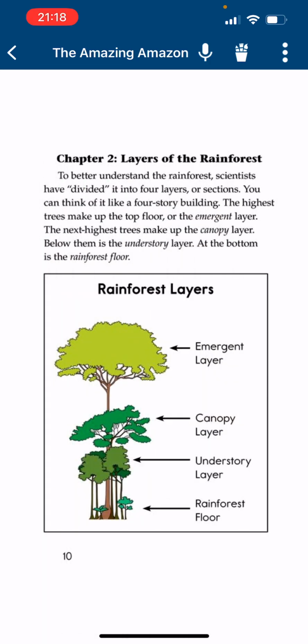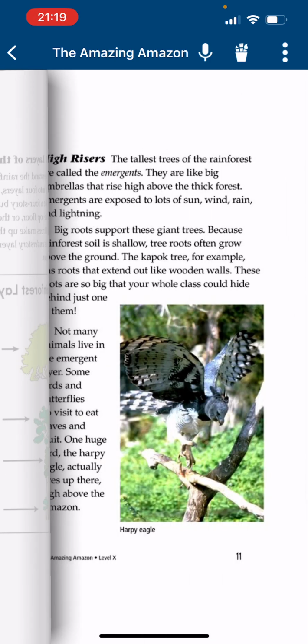Chapter 2. Layers of the rainforest. To better understand the rainforest, scientists have divided it into four layers or sections. You can think of it like a four-story building. The highest trees make up the top floor, or the emergent layer. The next highest trees make up the canopy layer. Below them is the understory layer. At the bottom is the rainforest floor.